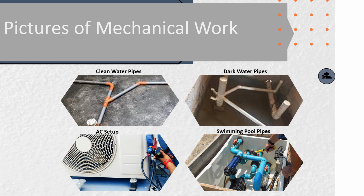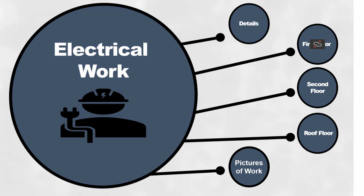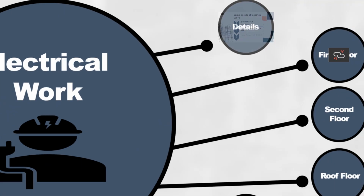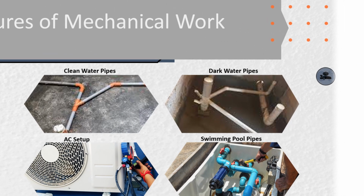These are some pictures of the mechanical works that are going to be applied at our project. And for the electrical work, we have some details here, as we can see. The first breaker for the first floor will be around 130 amperes, and the second breaker will be around 60 amperes, and the roof floor will have a breaker of around 46 amperes. The duration of electrical work will be around 84 days, which will include electrical systems and lighting, and the total cost is around 224,000 riyals.